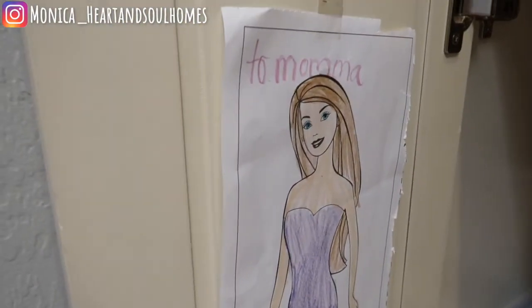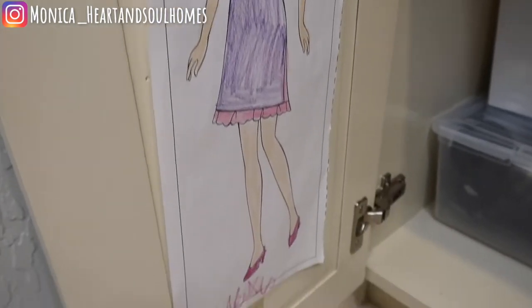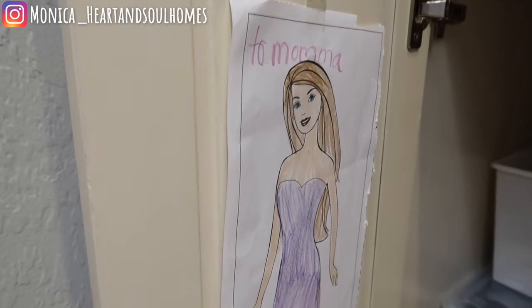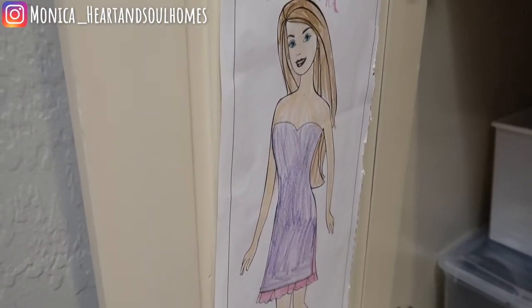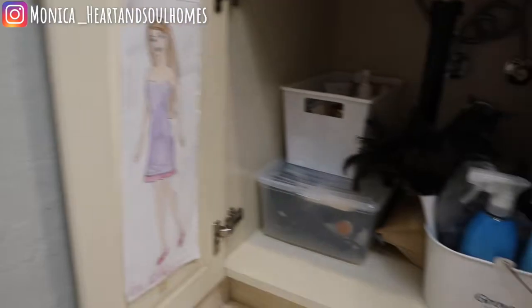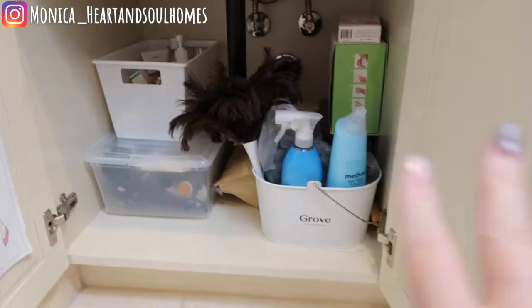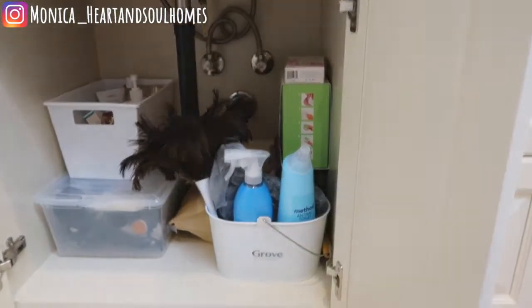Look at this sweet little picture my little girl made me back when she was just a little girl. With the blonde hair. If this is how she saw me when she was a little girl, I am just more than blessed. So I always have it inside in my bathroom when I'm getting ready. But this looks awesome. So I'm just gonna continue down the row of things and wash the outside of the cabinet drawers, and let's get going.